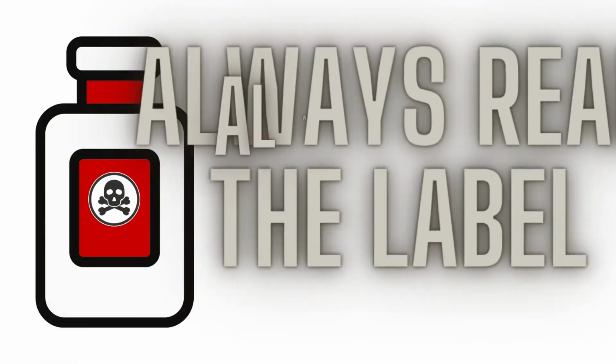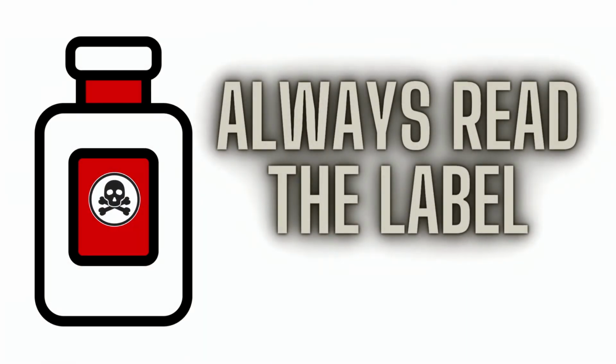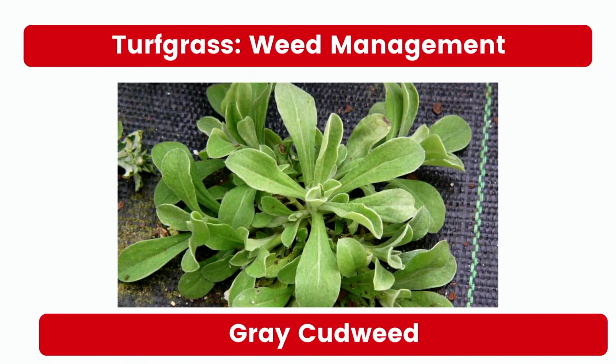So anytime you are applying a herbicide or a pesticide, you must read the label to make sure you're using it correctly for your lawn and landscape. Follow the directions to be sure you and the environment remain safe. So let's talk about a couple of these weeds that we might see here in Dare County.